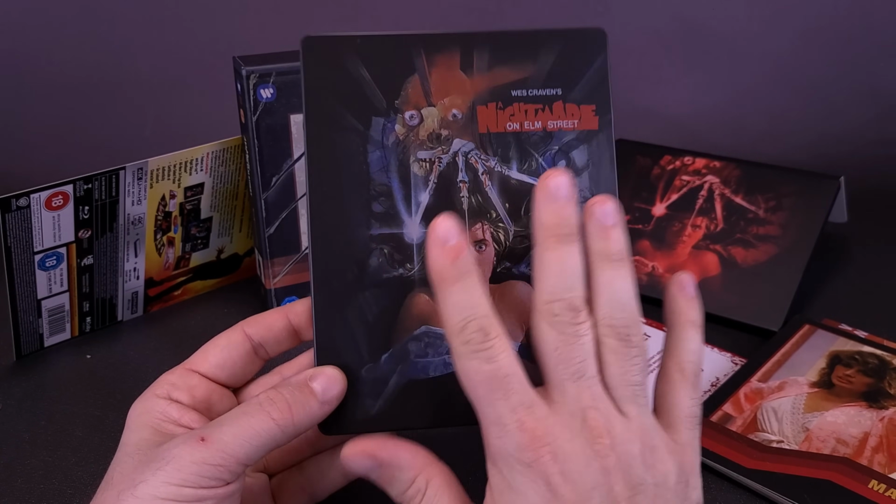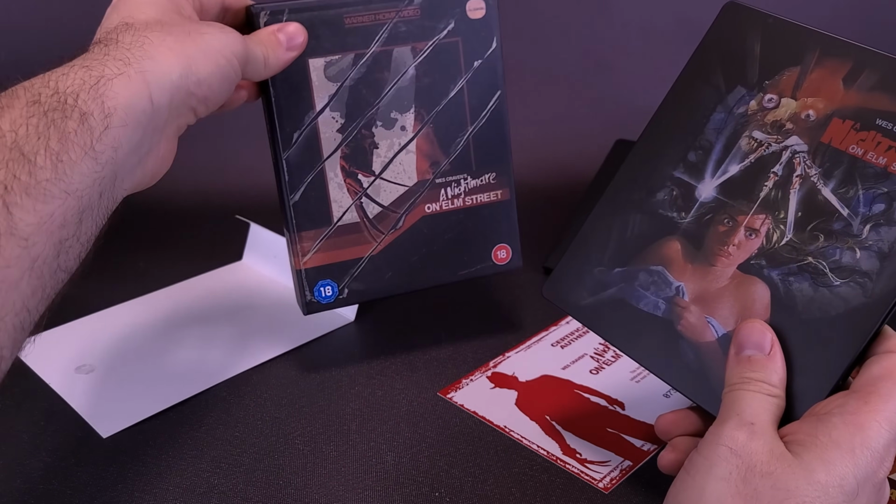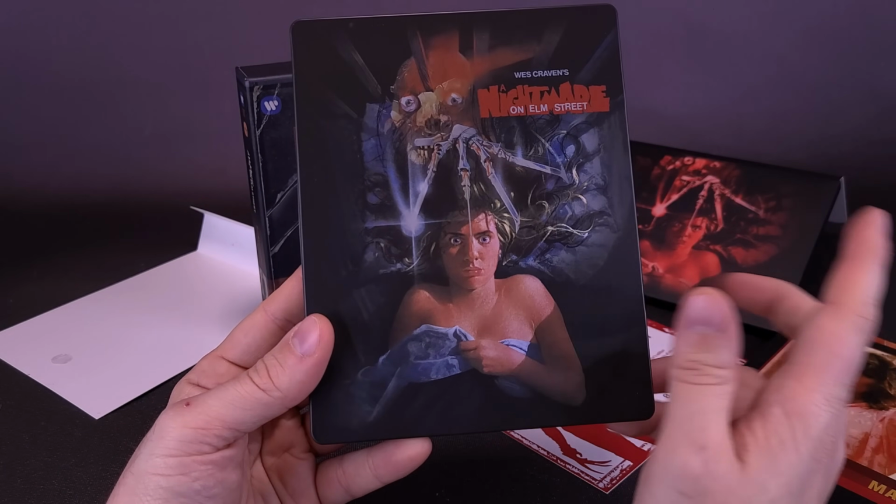But I have a warm spot when it comes to A Nightmare on Elm Street. And again, for getting a steel case of this and a pretty cool outer cover, maybe I should probably not have spent as much as I did for this, but I'm glad I finally did.